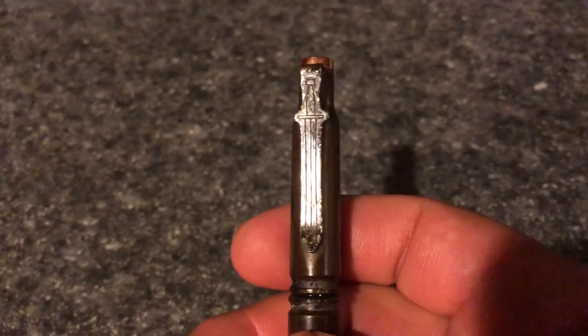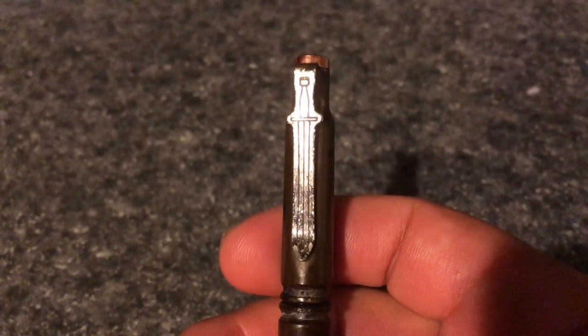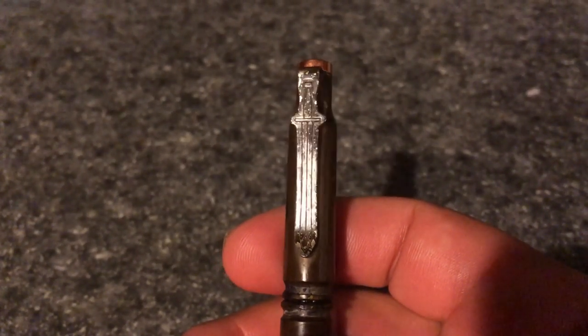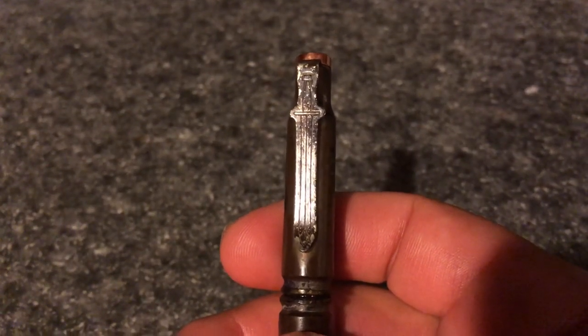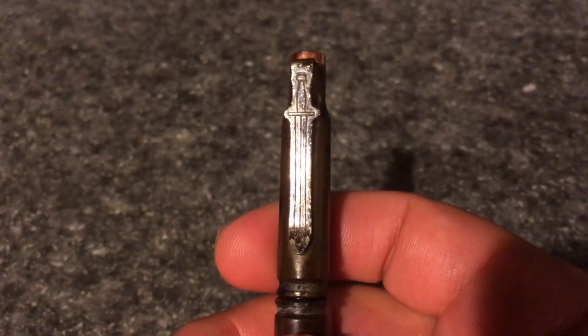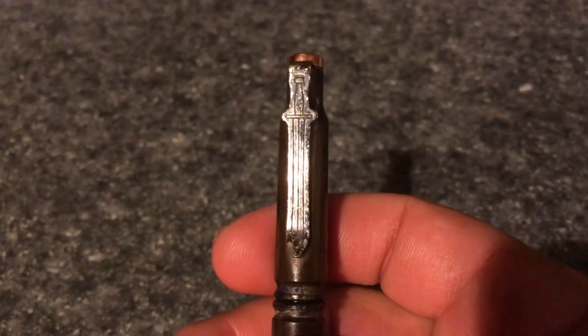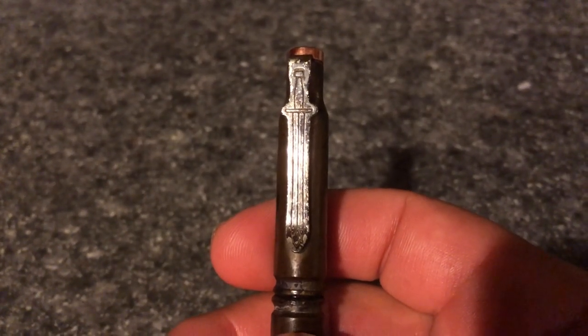I want to finish this video by talking about this pin and this sword that is on it. It's a Spartan sword, and I told you there was a reason for that. A Spartan soldier was once asked why their swords were not bigger, longer, more deadly. And the Spartan replied, "It's long enough to reach your heart."